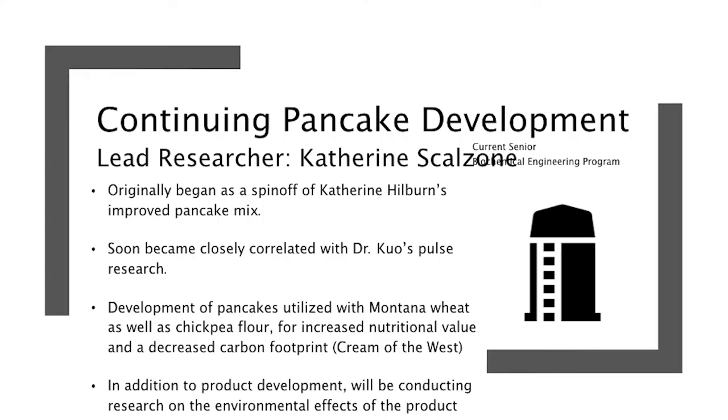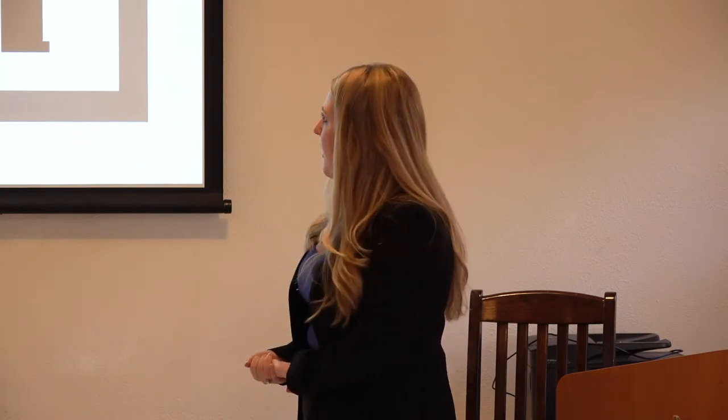And that brings us to Catherine Scalzone's research. She started working with Katie on the pancake study. She wanted to improve the pancakes, but then she started noticing that she was really interested in sustainability, and she got into Dr. Kuo's pulse research because pulses are an extremely high source of protein and they have way less carbon dioxide, anything bad for the environment. They're much lower than cattle and other sources of protein. As are crickets, we're interested in insects as well.